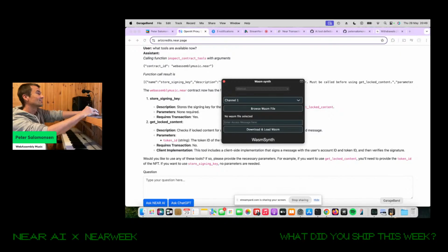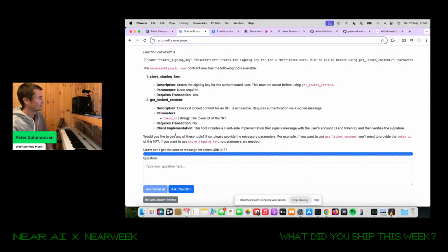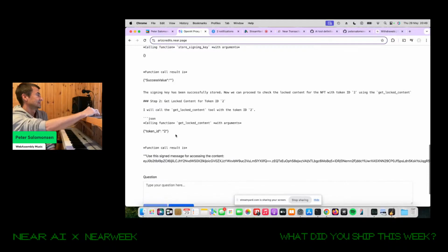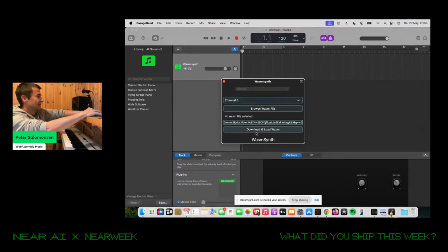If we look back in GarageBand, we see that it asks for an access message to that token. So I would like to ask for that. Can I get the access message for token with ID 2? I will ask Near AI about that. It says it wants to store my signing key first. Here we got a message that we can copy and paste in here, and then we press this button. There was maybe some space at the end here.